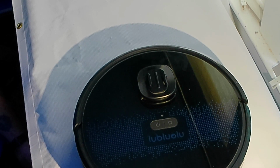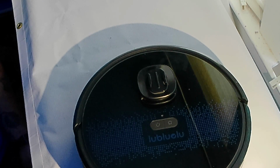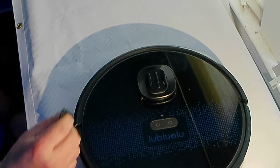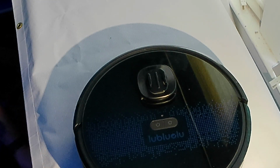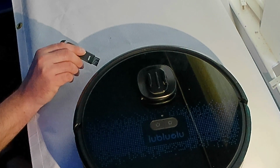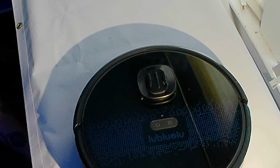So if you're looking for something to take a little bit of weight off your shoulders with cleaning, or you want a change of pace, or you're just interested in this and you want to see what they're like, the Lubluelu is a good one. I keep saying that, but I believe it, and I mean it. I think this thing is well worth even the full price, even the $220. But that's really totally up to you.